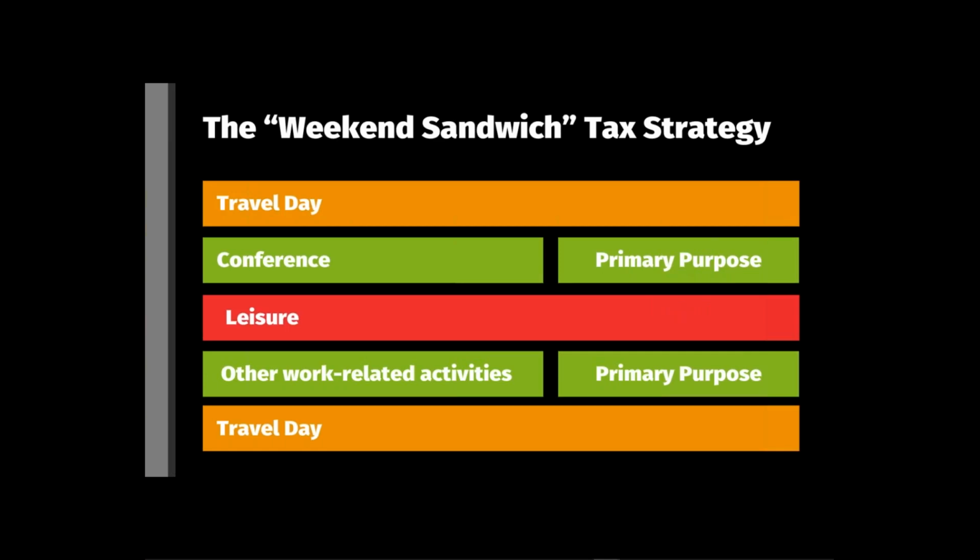Her primary purpose is to attend the actual conference, right? Now, she wants to go see her mom, her dad, her sisters, some of her family, because she's from Los Angeles. So she wants to have some leisure time in there. Well, you're allowed to have a travel day. She attends a conference, so that's the primary purpose. Because of this, her entire flight is deductible. Her meals on that day are deductible, right? And then you've got her leisure on Saturday. So the conference is on Friday, leisure's on Saturday. I'm seeing mom and dad. I'm also going to go to Rodeo Drive, go shopping, and have some fun.